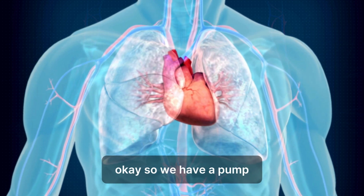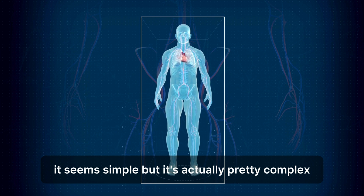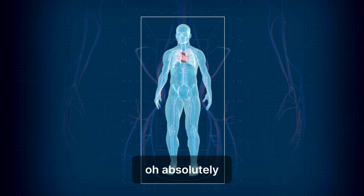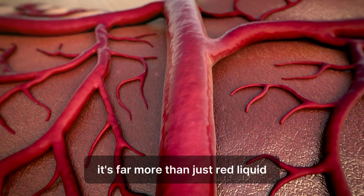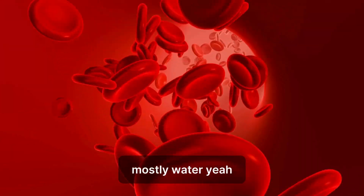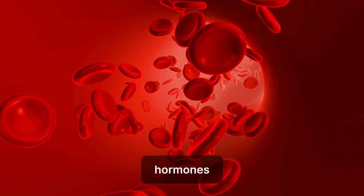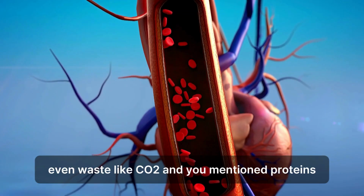Okay, so we have the pump. What about the stuff it's pumping? Blood. It seems simple, but it's actually pretty complex. Oh, absolutely. It's far more than just red liquid. You've got the plasma, which is the liquid base. Mostly water, yeah. Mostly water, but carrying all sorts of important things. Proteins, glucose for energy, hormones, even waste, like CO2.